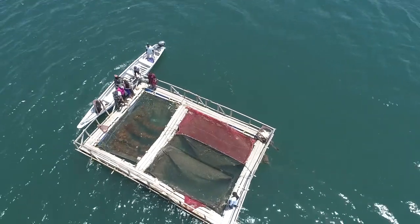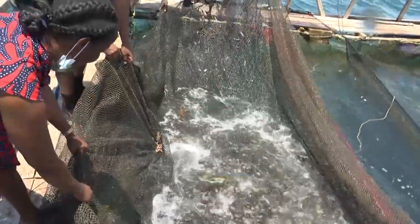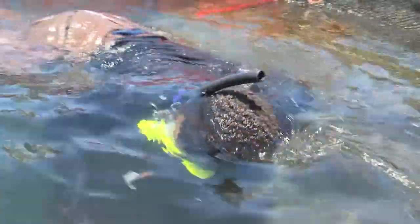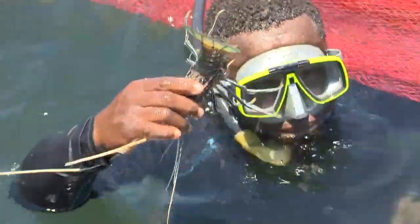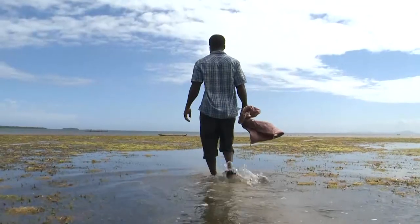Upscaling is important. We will need to upscale. Of course, here we are dealing with just one community. But more importantly, we want to be able to demonstrate to other communities in Kenya for them to be able to copy from these excellent examples, so that they can replicate and they can be able to grow and show that this can become a development project.